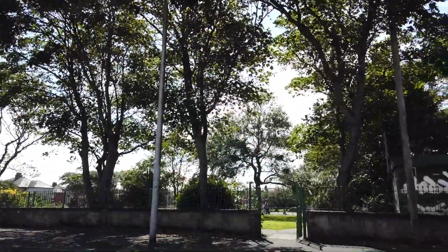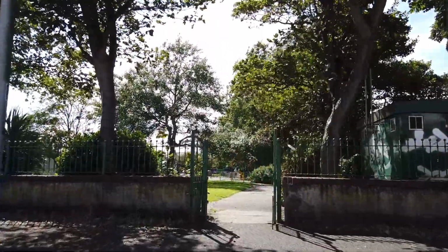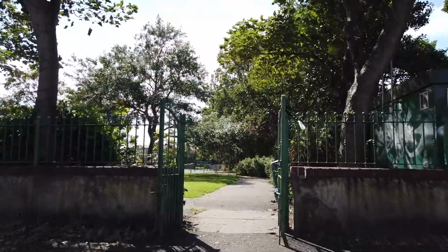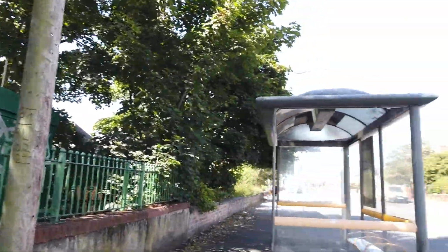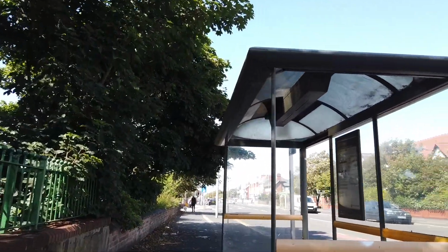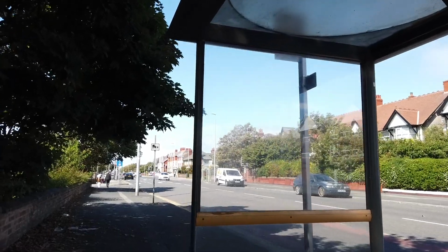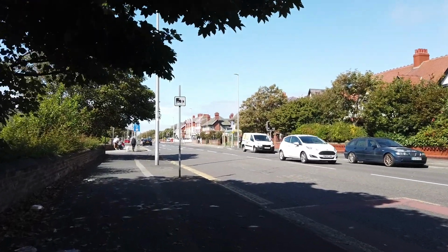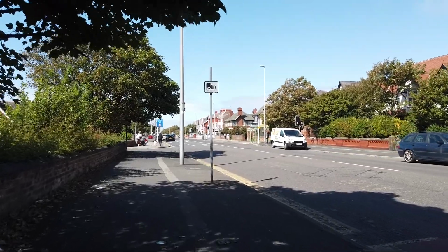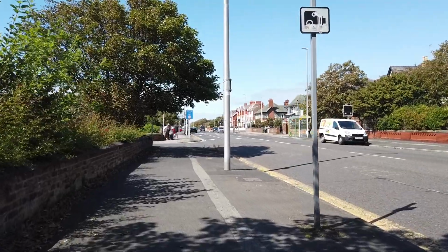I mentioned that Lytham Road is a road of contrast, and this end of Lytham Road is actually the upmarket end, and it's quite leafy down this end nearer the airport. As you get towards town, it starts to transition a little bit. Quite a lot of the properties will have been turned into flats, so it's a little bit more run down the more we get towards town.